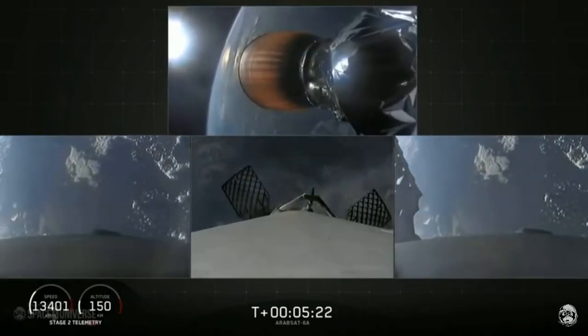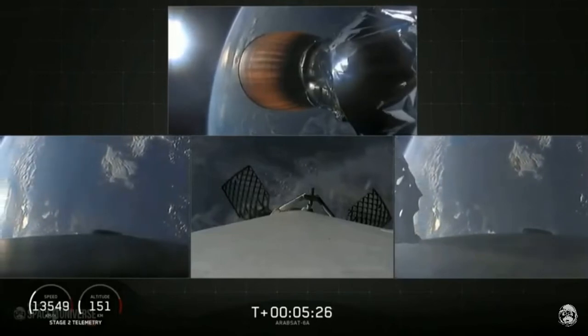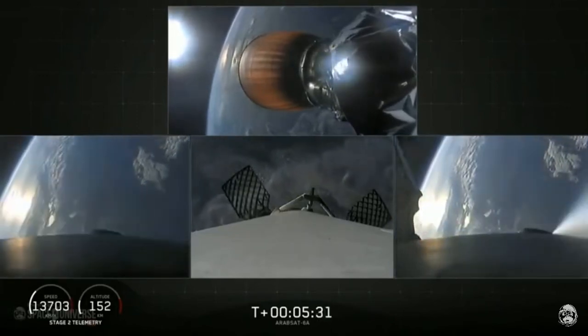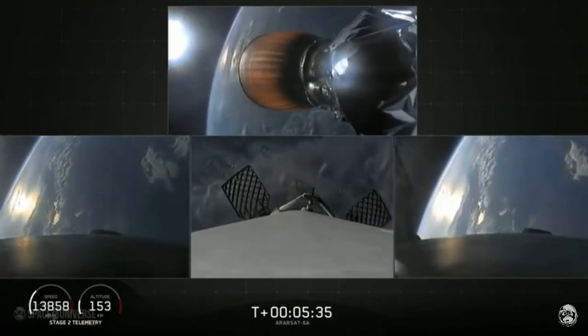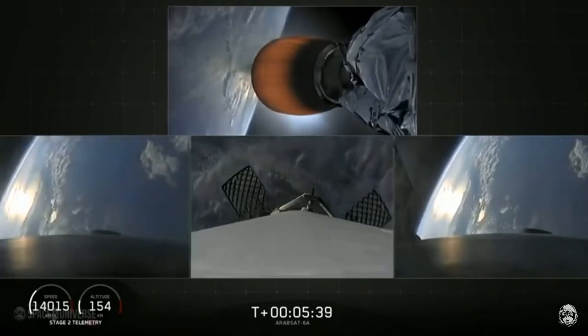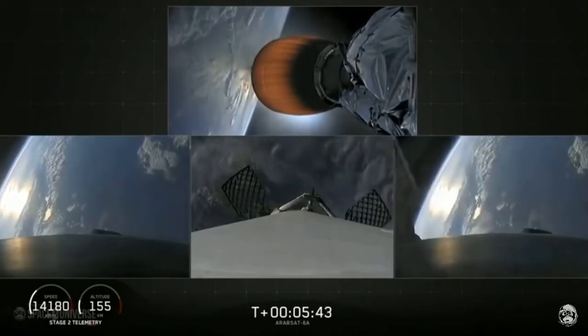At the time of separation, the side boosters were traveling slow enough to turn around and make their way back to land at our side-by-side landing pads. The center core, on the other hand, is going too fast to efficiently return to the Cape, so we're using our autonomous drone ship, Of Course I Still Love You. If we have a successful landing today, the side boosters will be reflown on our next Falcon Heavy mission, STP-2.